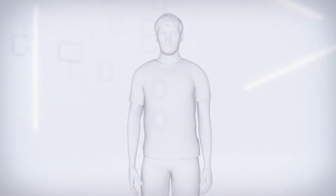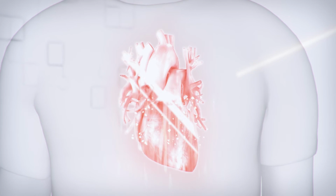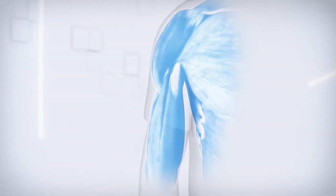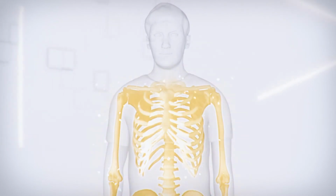But what are the potential advantages of this food matrix effect on health? Beneficial dairy matrix effects have been observed for cardiometabolic health, body composition, and bone health. Let's have a closer look with a scientific expert.